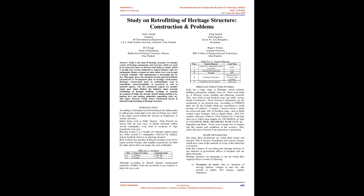Heritage structure of India. India has a huge range of heritages which includes buildings, monuments, temples, forts, etc. These were made up of different stones, bedding and plastering material. They were built several hundred years ago under various Indian civilizations. These historical monuments are the testimonial of our glorious past.